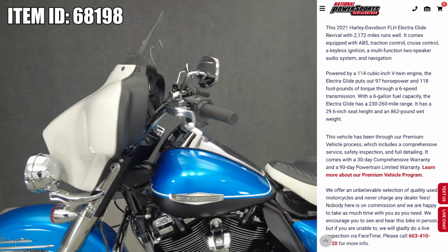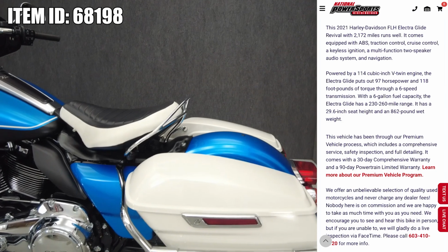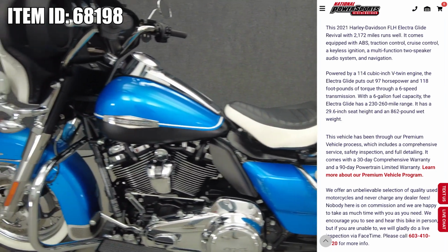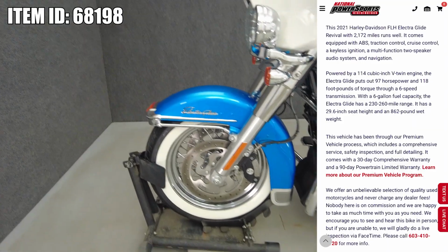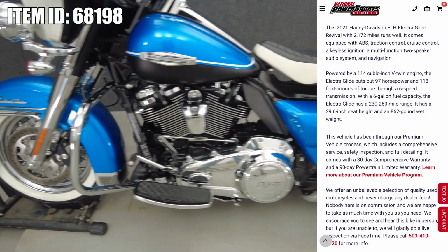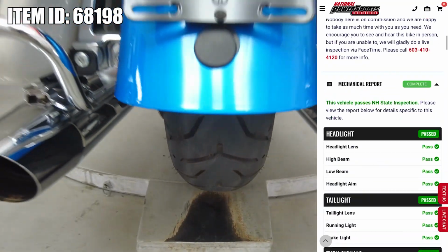Powered by a 114 cubic inch V-twin engine, the Electra Glide puts 97 horsepower and 118 foot-pounds of torque through a 6-speed transmission. With a 6-gallon fuel capacity, the Electra Glide has a 230 to 260 mile range. It has a 29.6-inch seat height and an 862-pound wet weight.